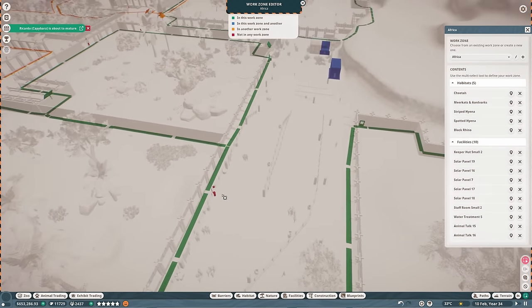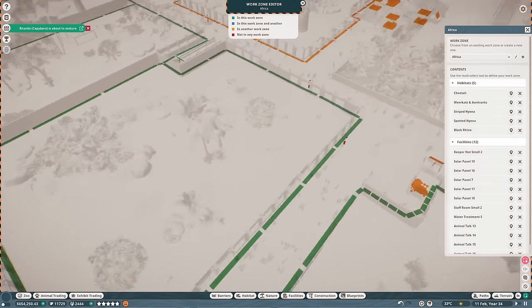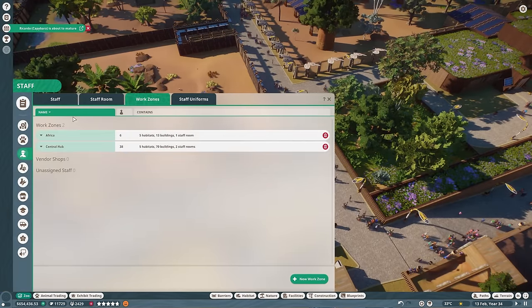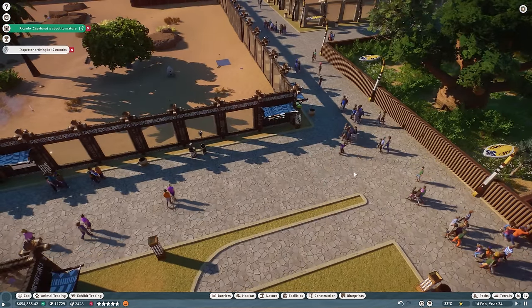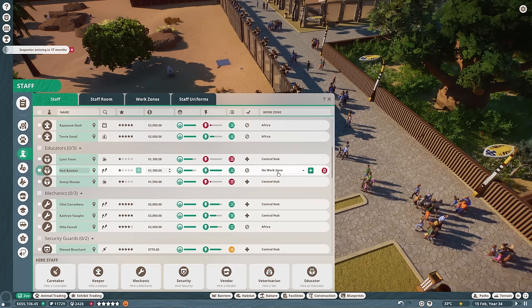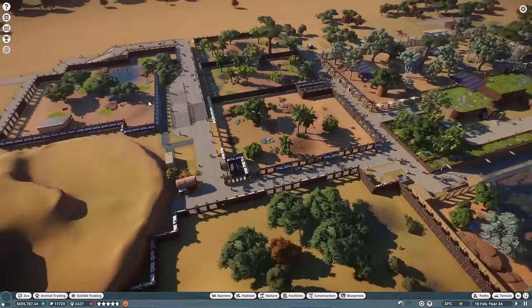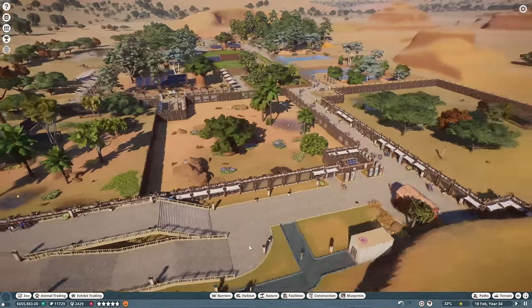So I'm just going to add all of these into the work zone for the Africa work zone. And now that they're added in, an educator will go to them if we have one. So let's hire an educator, and we can assign them to the Africa work zone. And now they'll start doing talks on there, which hopefully will have improved our education.